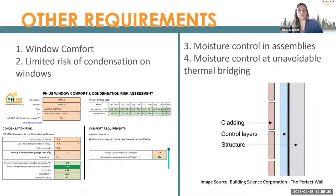Okay, so other requirements, again, that don't show up in kilowatt hours, we've got window comfort and also limiting risk of condensation on windows. So this is all about the window U value, or the window thermal performance. We've got the Sandy calculator where you pick out your location online and then the height of your window over here, and it tells you the U value that's required.